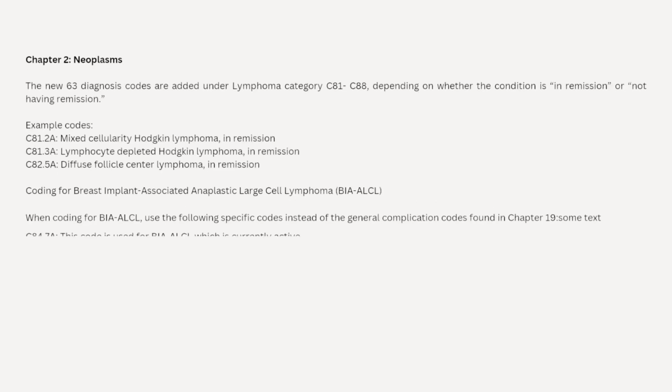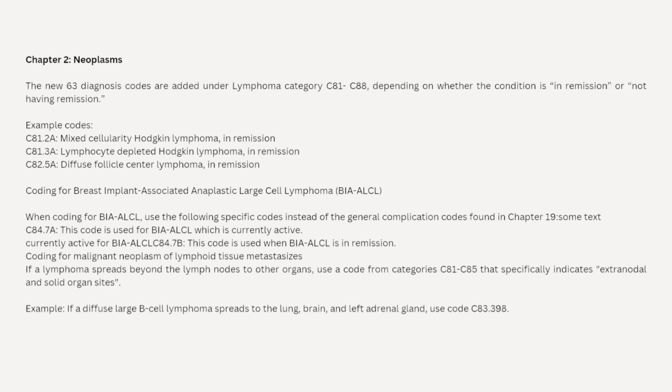Chapter-wise classification. Chapter 2. Neoplasms. The new 63 diagnosis codes are added under lymphoma category C81-C88, depending on whether the condition is in remission or not in remission. Example codes: C81.2A, mixed cellularity Hodgkin lymphoma, in remission. C81.3A, lymphocyte-depleted Hodgkin lymphoma, in remission. C82.5A, diffuse follicle center lymphoma, in remission.